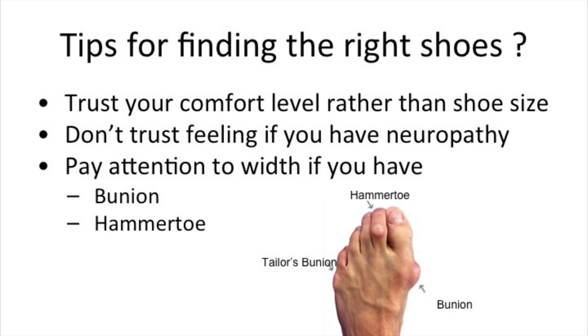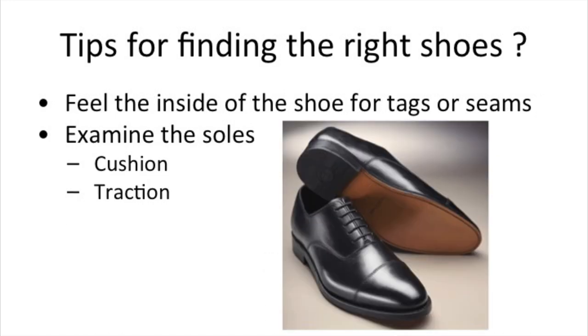The other thing I want to talk to you about is it's not just how it feels. You want to feel the inside of the shoes. I bet you no one's ever felt the inside of the shoe before. You take off the shoe, you feel on the inside. Why? Because sometimes there are certain seams that can irritate you.